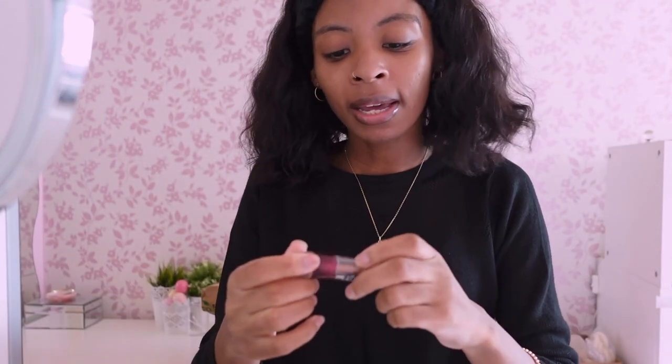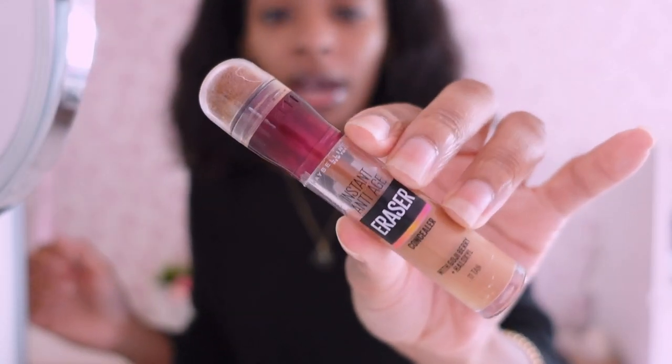Right, so I'm back. I'm just gonna pop on my concealer. So the concealer I use is just this one by, I think it's by Maybelline, and I'm in the shade 1110.